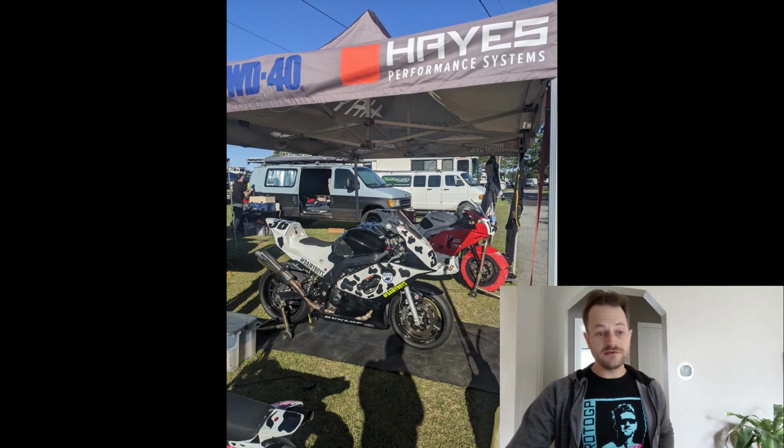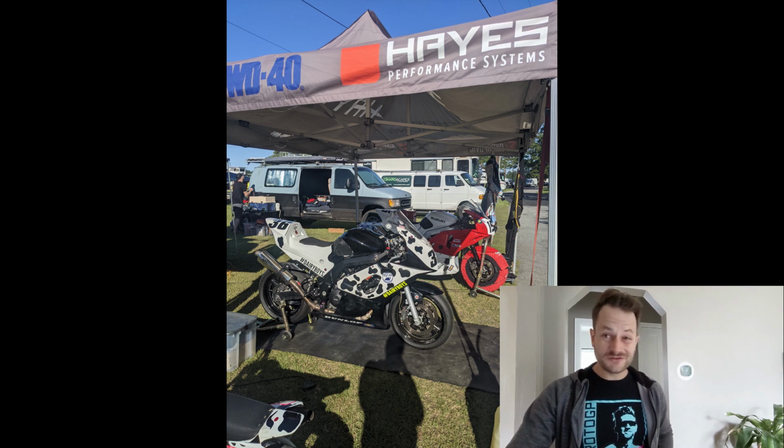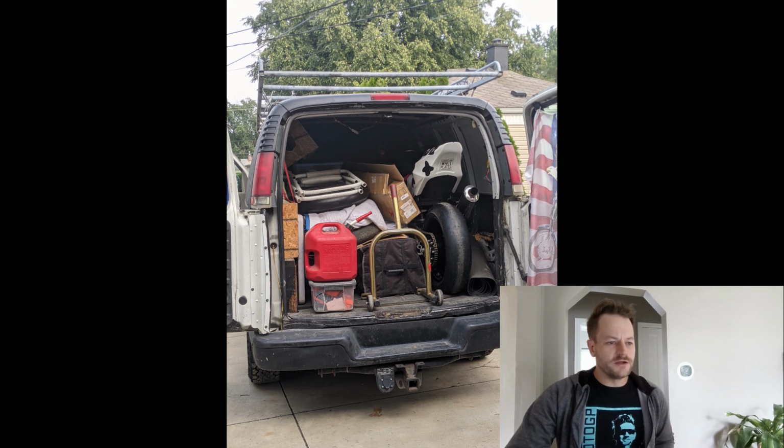So really a van is probably the least expensive way to do this. You can get a trailer or whatever, but a van is a cheap way to go. You can see I'm running out of room. I packed the van. It takes almost every inch of space I got in there to fill it up with all the wheels and tires and fuel and stuff that I take to the track. But the van is nice.